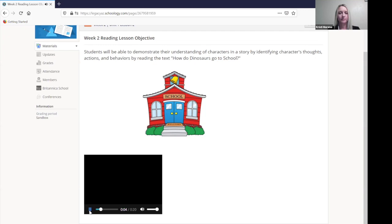Week 2 reading lesson objective. Students will be able to demonstrate their understanding of characters in a story by identifying characters' thoughts, actions, and behaviors by reading the text, "How do dinosaurs go to school?" So the first time a kindergartner sees this, the child's probably not going to know what to do. But after doing this a few times, they'll get the hang of it. It'll get much easier. So they can just click play to have the text read.